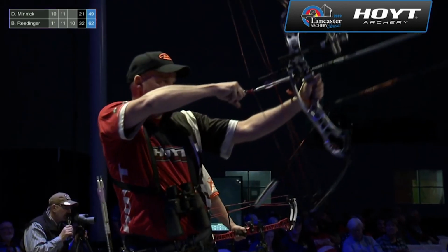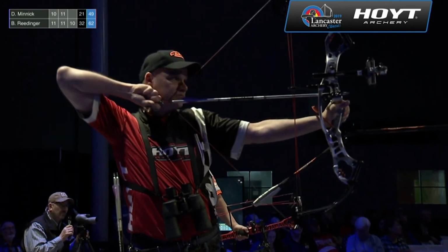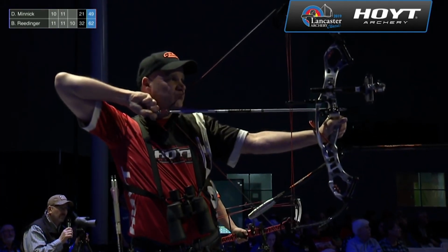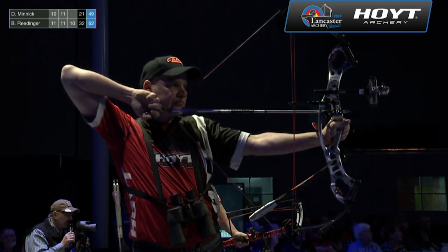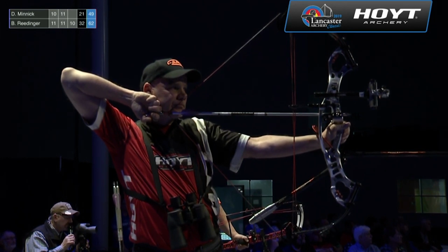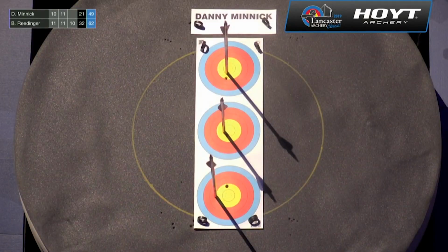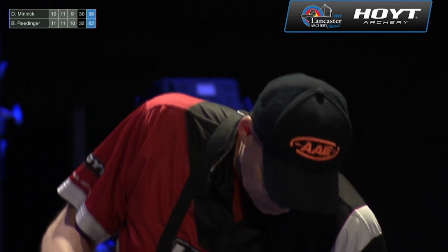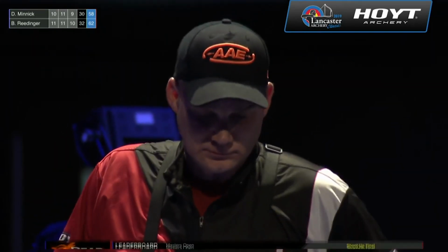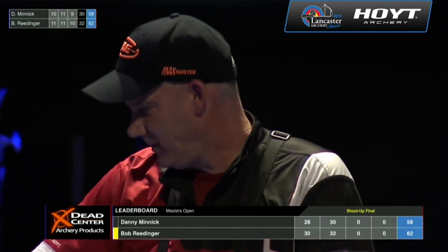He's got to pick up a couple of points here. He can't keep doing this. Wow, look at all the weight he's got on that rod. He likes to lean back, I guess. Makes that bow sit still, though. Oh, that's a wide one. Ah, that one's gonna hurt. That shot didn't look like it was that bad. It must have just drifted on him a little bit. Yeah, he doesn't like it. He's wiping his hand off. Might have got some sweat on there. Yeah, that's 4 Masters Open points.